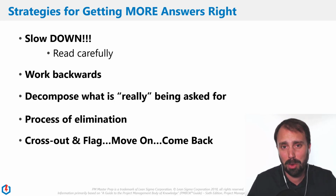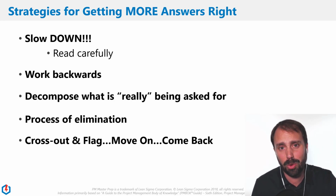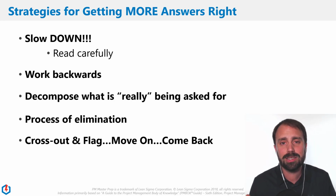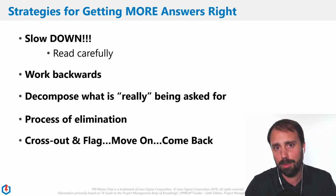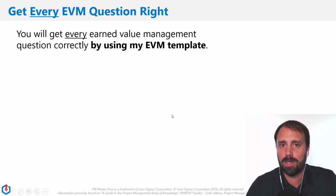Now, a lot of times our best guess first is the right answer. So we want to go with that. We want to be very diligent in how we change our answers that are already there. You don't want to go through all of them and then change a bunch of them. Stick with your gut, use your instincts, use the experience, and move forward. So cross out, flag, move on, and come back. And then we answer. All right, so we talked about EVM.